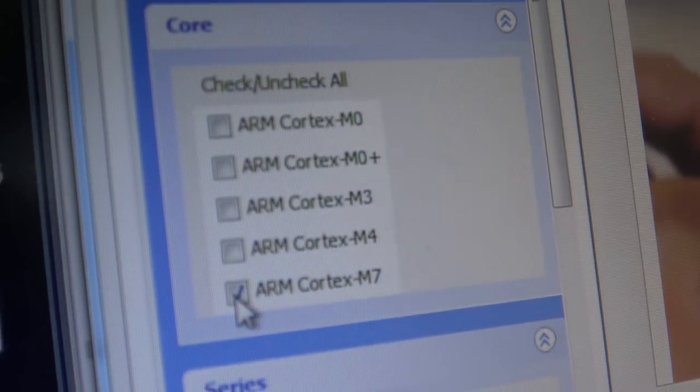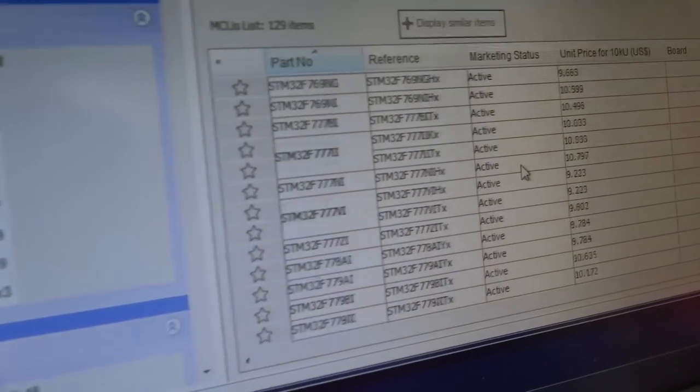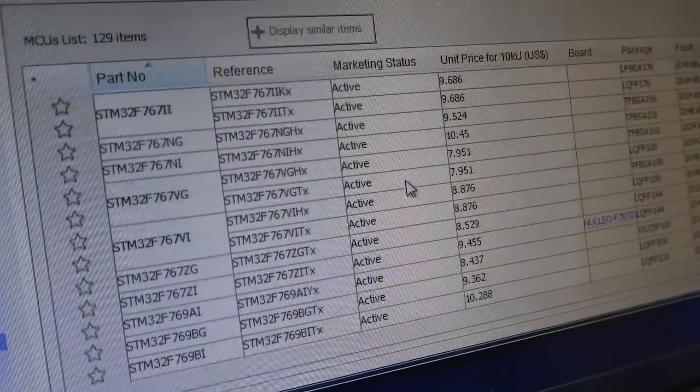Exactly, so you select Cortex M7 and it will filter for you all the possibilities we have, and you see there are really a lot of products there. How can you have so many products? Well, because the idea from the beginning of STM32 was to create a really big family of MCUs which keep maximum compatibility in between.